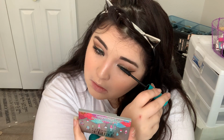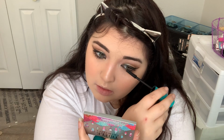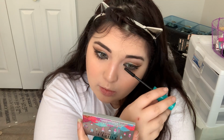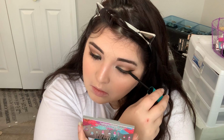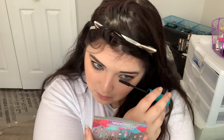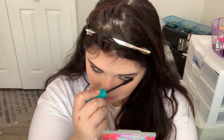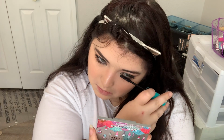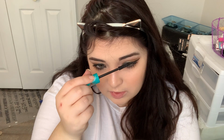So that's fine. These lashes are clumping together a little bit more than the other eye did. So you definitely have to work this mascara out, but I do like it. That one lash just won't unstick. Oh well.